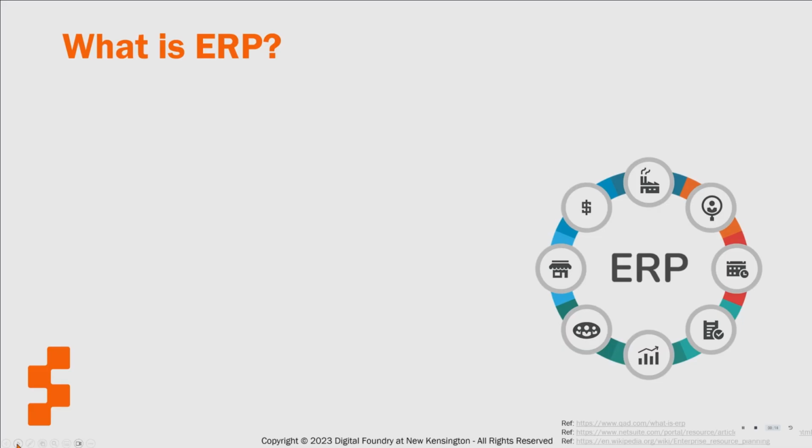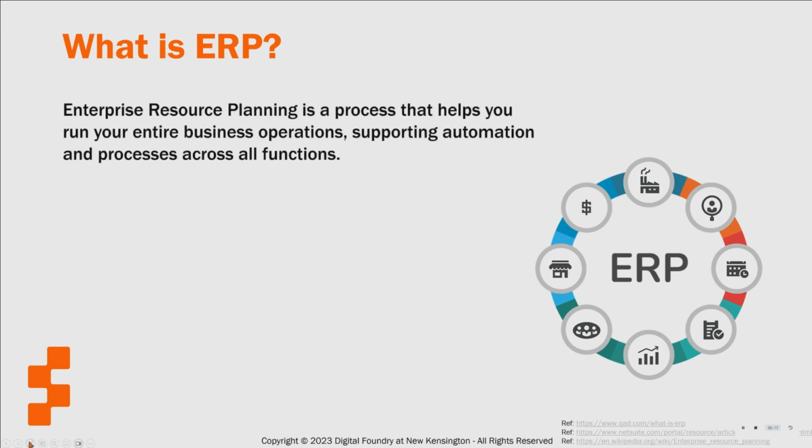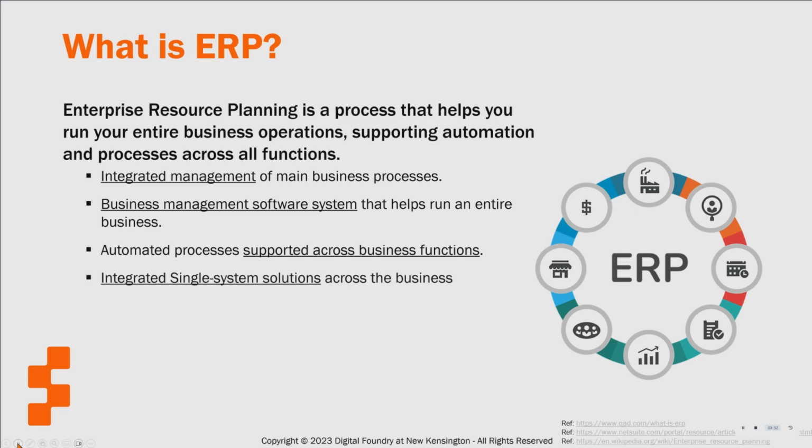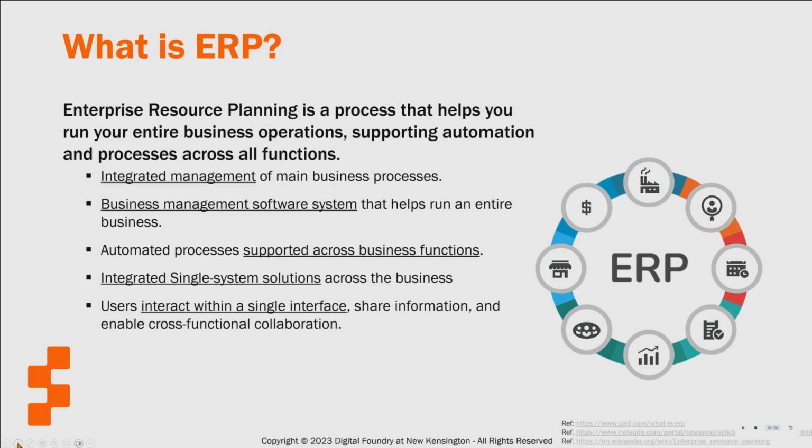So, what is ERP? It is the acronym for Enterprise Resource Planning, a process that helps you run your entire business operations, supporting automation and processes across all functions. It is the integrated management of main business processes, often in real time, mediated by software and technology. It is implemented via a business management software system that helps run the entire business. It supports automation and processes in finance, human resources, manufacturing, supply chain, services, procurement, and many more. It offers single system solutions that integrate processes across the business. It allows users to interact with a single interface, share information, and enable cross-functional collaboration, resulting in increased productivity, collaboration, and efficiency.